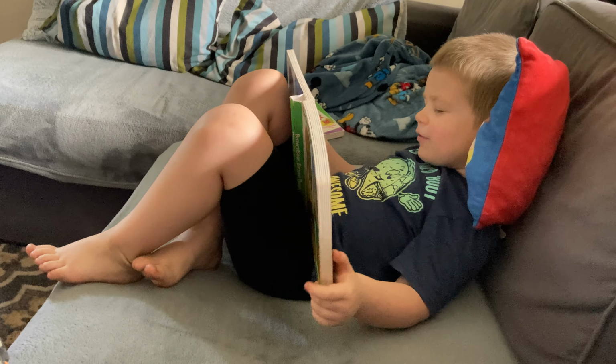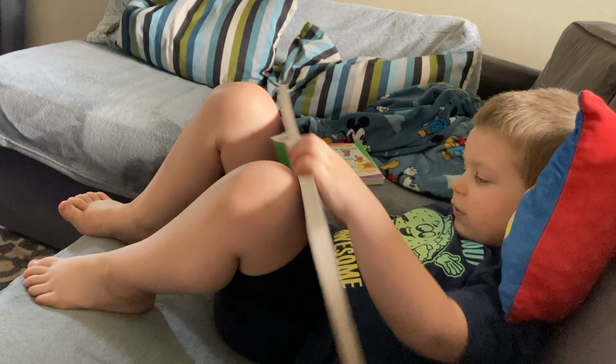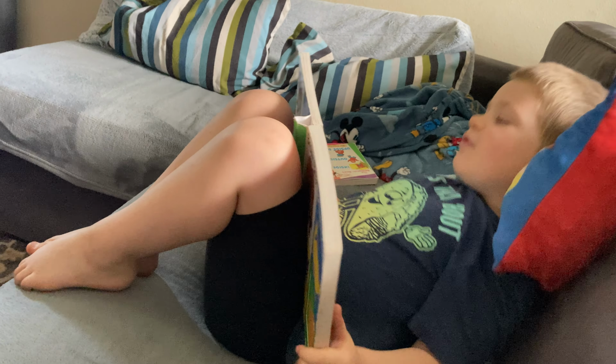We should have done a black dog because it's black and that's, see? Yeah, white dog with black. I see. Got it. Okay. That's why you can see it. What does that page say? What dog? What do you see?